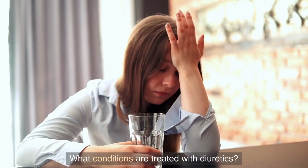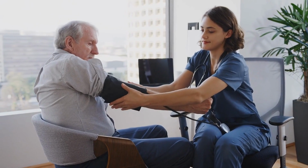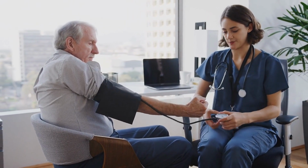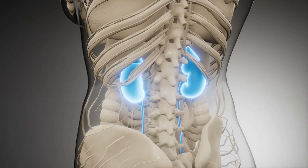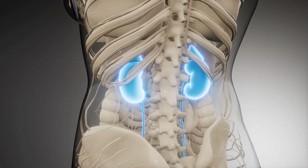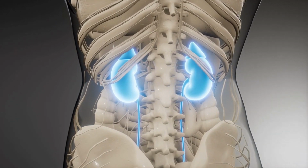What conditions are treated with diuretics? Diabetes insipidus, excessive blood pressure, heart failure, cardiomyopathy, pulmonary edema, ascites, renal failure, and nephrotic syndrome are some of the disorders that may benefit from the usage of diuretic drugs. The pressure inside of the eye as well as the pressure inside of the skull may be much higher than normal.